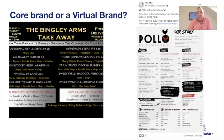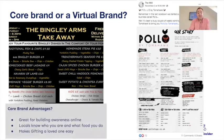And then over on the right hand side, the great example from The Mill. The Mill has built a virtual brand there called Polo by Tomahawk, and their Polo business serves lots of great stuff. And you can see that it says burgers and pamos and shawarma and rotisserie. Now those are things which may or may not be on that pub's menu, but what they've done is they've created a brand for online which helps people to navigate towards that stuff, and it becomes a virtual brand. So lots of advantages of each of these routes.